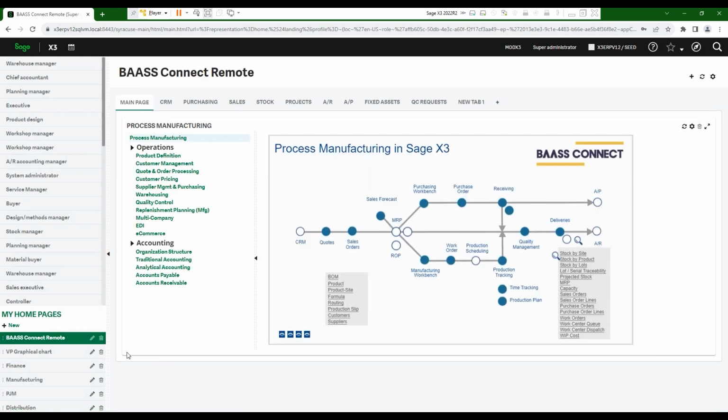Again, those of you who joined us on the previous sessions, we discussed how you can customize and tailor Sage X3 by user to have visuals and a process map of your function. So it could be role-based, right? It could be user-based, okay? The focus of this session is on manufacturing. In the distribution sessions that just finished, we talked about the jalapeno bean dip. We're going to continue with the jalapeno bean dip.